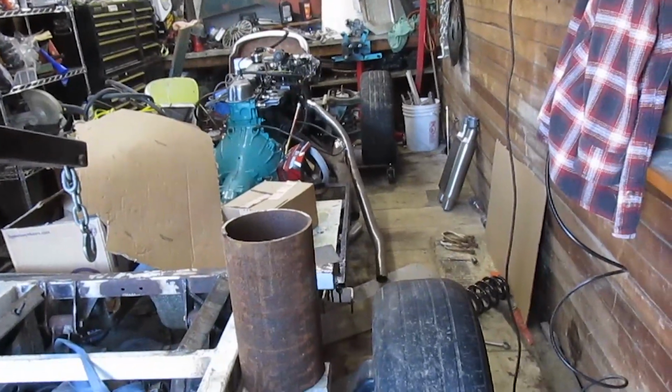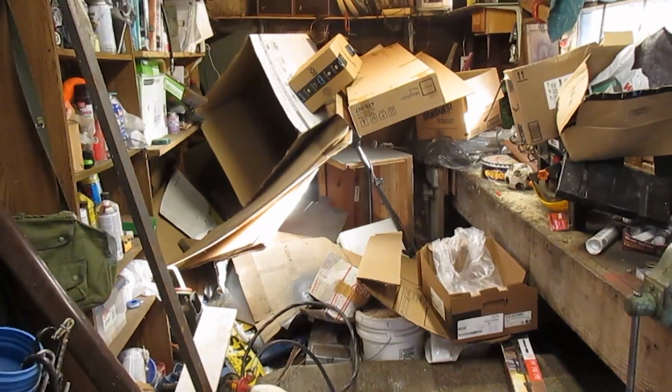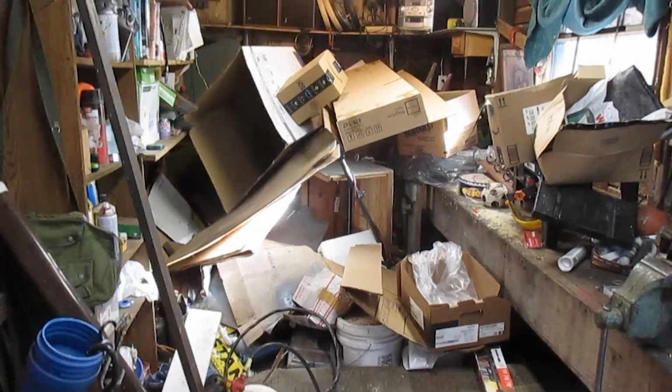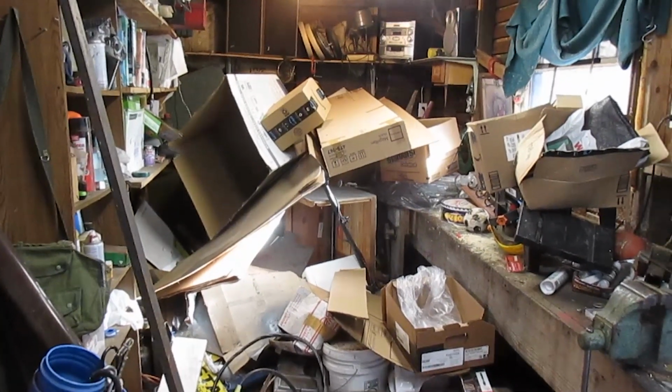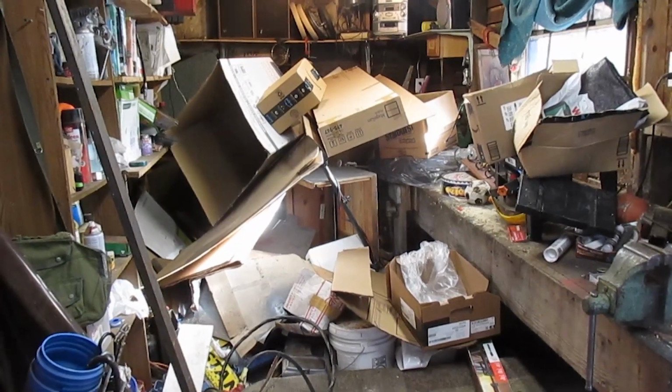Which brings up a problem. What do I do with all the stuff in here? Now you might say throw it away, but it looks like a junk pile. It really does. There's a lot of cardboard in here that I plan on using for patterns and the like, and I got to break all that down. That would help. But I need somewhere to put this stuff, so I figured I'd put it in the basement.